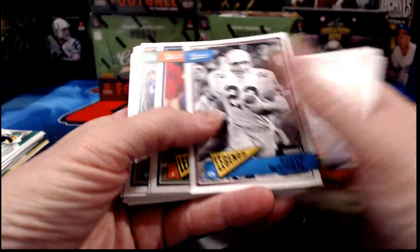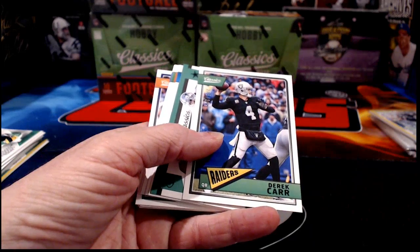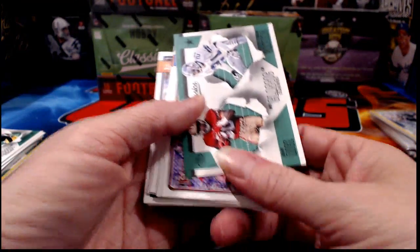Oh, Mr. Majestic says he thinks the Steelers is the best team to buy in any break because they have tons of hits. That is numbered to 299, Derek Carr and the Raiders. That will have the red back, of course.